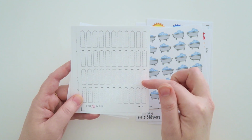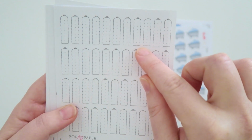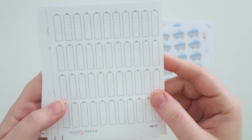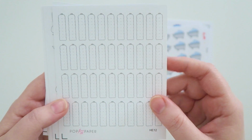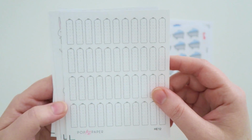These are some vertical hydrate stickers. So they are in the shape of a water bottle with little tick marks. So instead of the horizontal ones we have in the shop, we're now offering these, which I think are super cool. We are still doing the horizontal ones as well, but these are a fun addition.